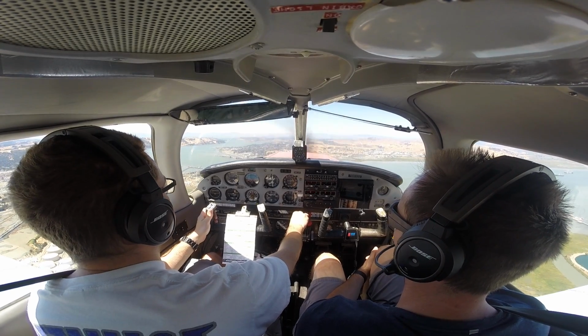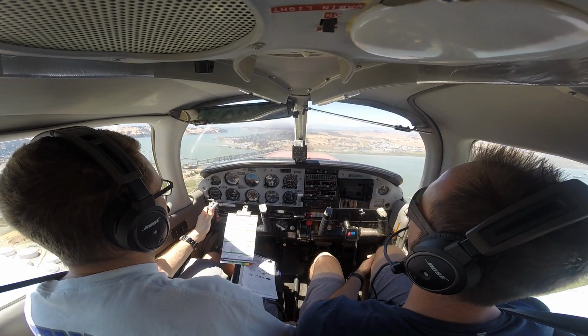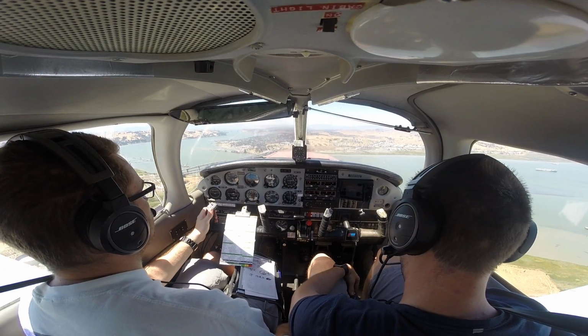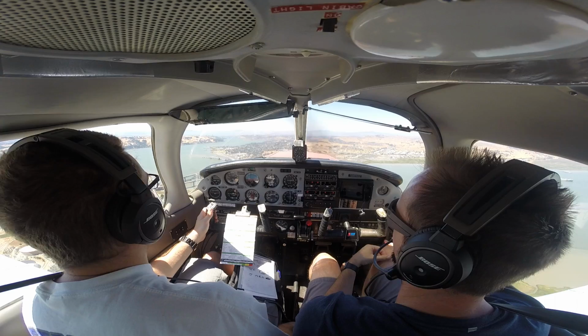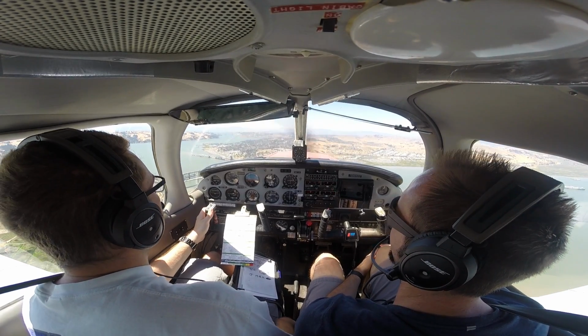Concord Tower, Cessna 111 Golf Golf inbound, Briones with Kilo. Cessna 111 Golf Golf, Concord Tower, report a 2 mile left base, runway 32 left. 2 mile left base, 32 left. Check, check, check. And we'd like to request a right. Alright, then when you're ready, we'll do our clearing turns. We're going to be out of the airspace in just a sec.